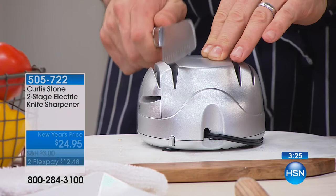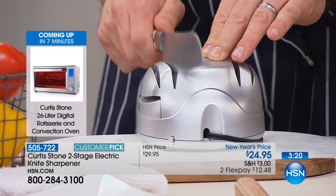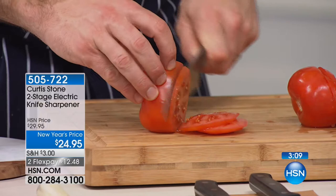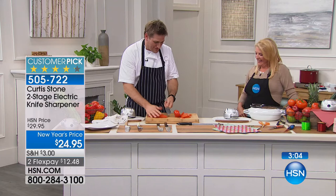Keep in mind, I just destroyed this knife. I just totally took the edge off it. So I'll give it three, maybe four, goes on number two, and let's put it back to the test. Get your tomato, give it a quick wipe. How is it? Not bad. I mean, it needs a little bit more, but look, it's a lot better than this one. It's a lot better than it was. I tell you which knife I would rather use. It is so fast and so effective.